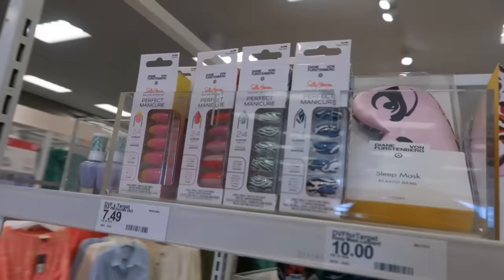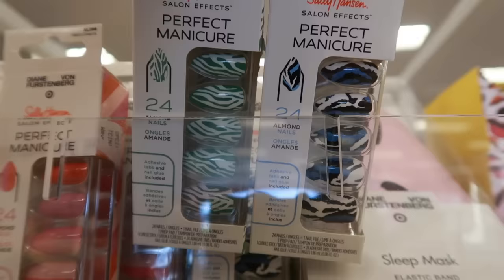Oh, no, there was some nails. Sally Hansen. So you have those two, and these are $7.49.